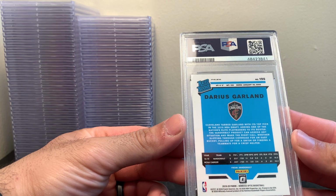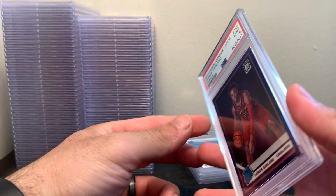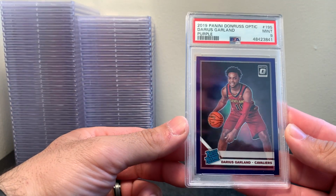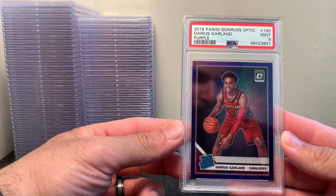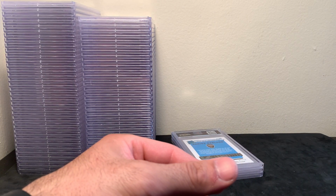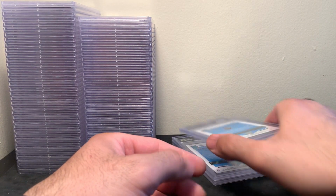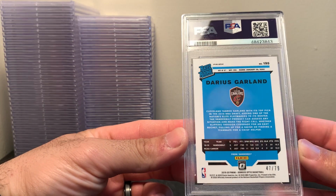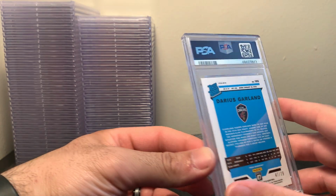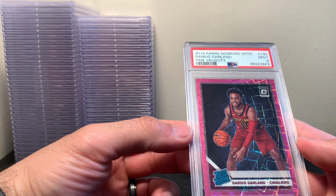Now, this is a Darius Garland. I think, yeah, this is the purple, PSA 9. Obviously, this is the first PSA 9 you ever see me get back from Darius Garland. As a purple, I think I already have 1 or 2 of these as a PSA 10. Then we have Optic numbered to 79. This is the Pink Velocity, I believe. We got a PSA 9.